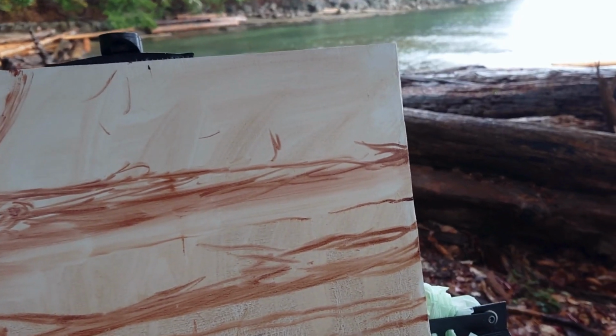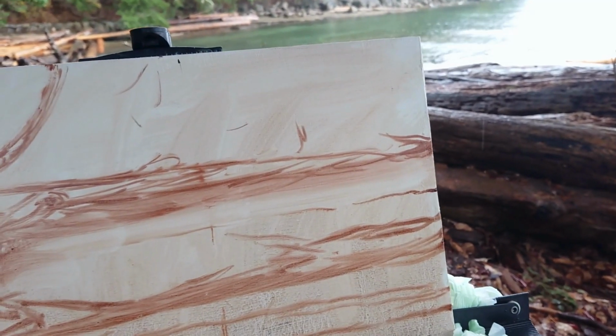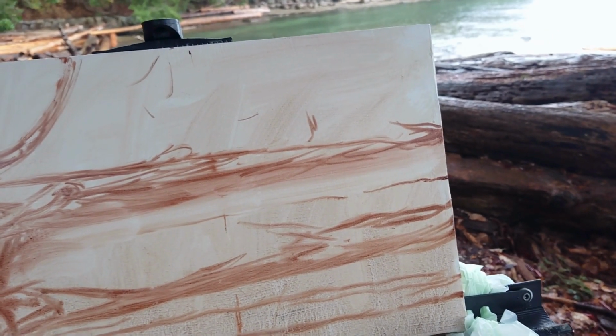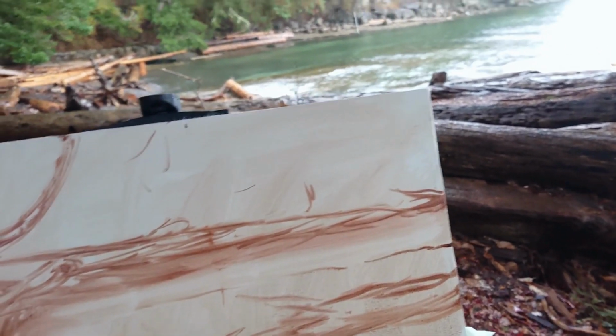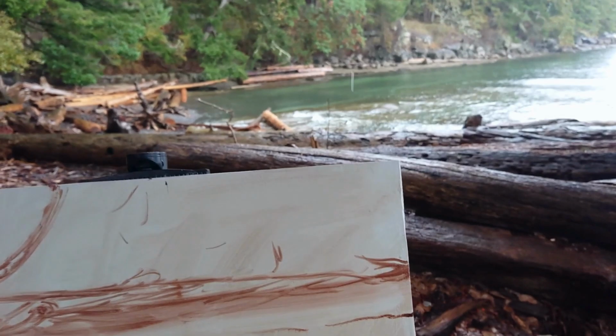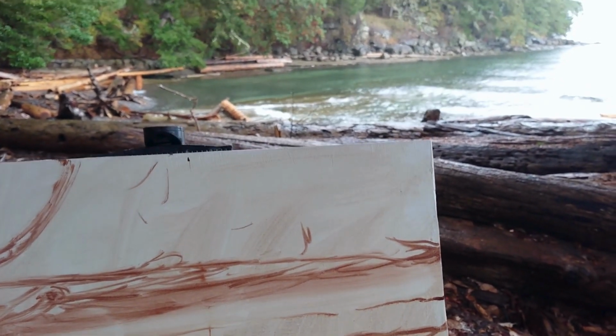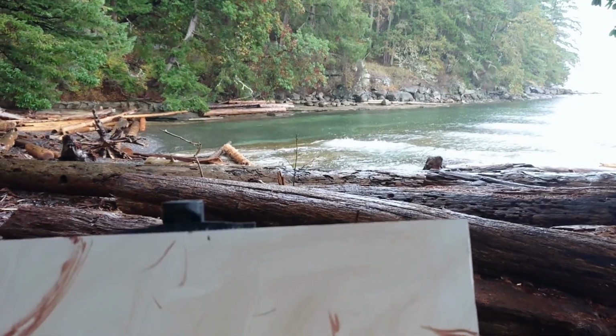And you can make ones that are like grids, if you want to really make sure you've got things in the right place, if you care. That's up to you. I'm not super invested in that when I'm plein air painting. I'm using the scene just as a reference.